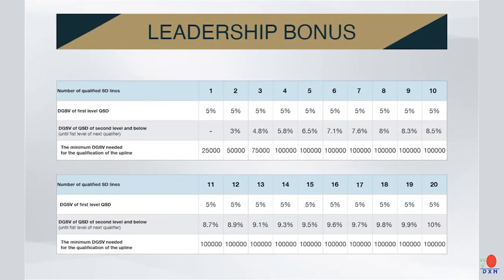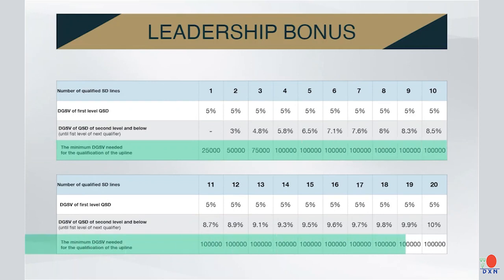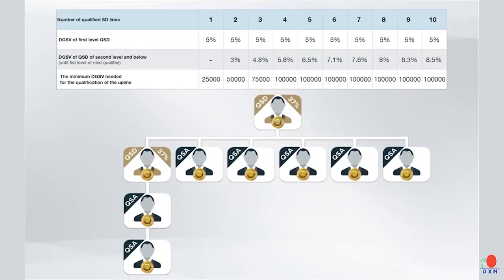The leadership bonus is given when a qualified star diamond develops 1 more qualified star diamond under him. Leadership bonus is calculated on the levels. Levels are the qualified star diamonds. For the first level, it is given as 5% on the Diamond Group sales value. The leadership bonus for the first level is constant as 5% from one line of qualified star diamond to 20 qualified star diamond lines.